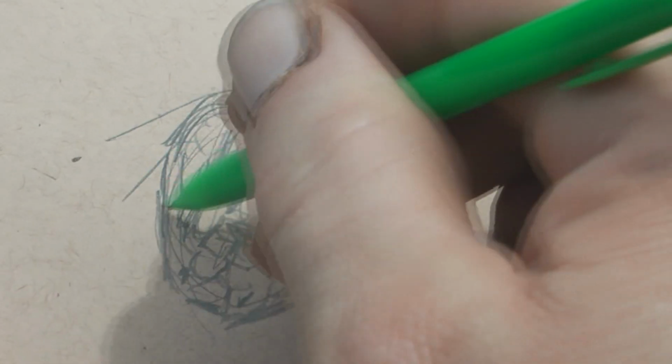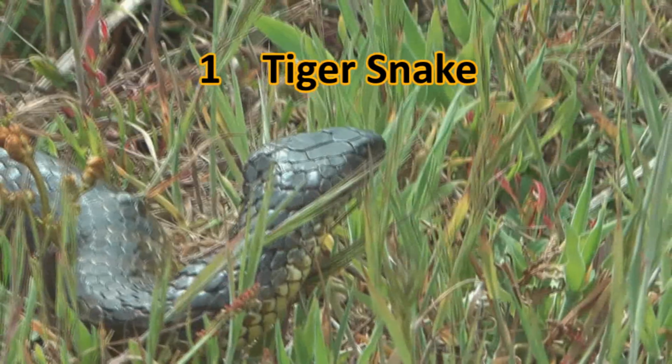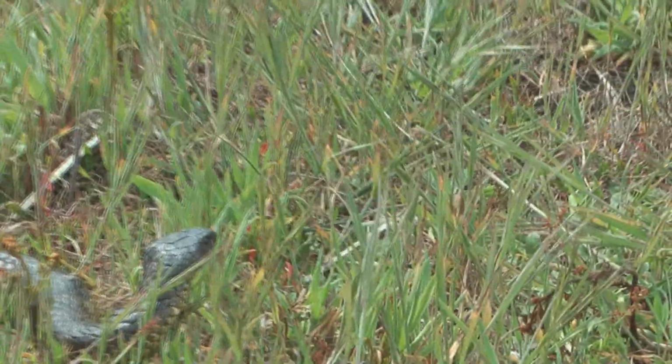Okay, number one. If you haven't seen it on the list already, you may have guessed my favourite snake would be the tiger snake. I have to say that because my pet tiger snake, Lady Monster, would probably get angry if I didn't. But I love the tiger snake.